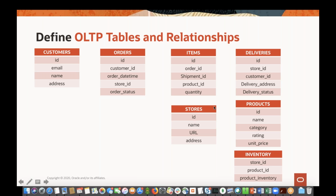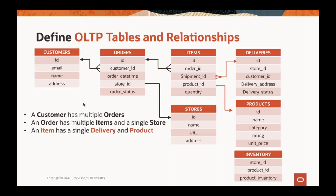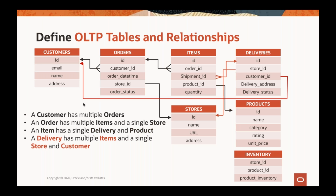You also need relationships. The way the relationships work is each customer has placed multiple orders. An order has multiple items from a single store. An item is attached to a delivery and a product. Some very large orders might get broken into multiple deliveries, so the item has a delivery, not the order. And a delivery contains multiple items and has a single store and a recipient customer.